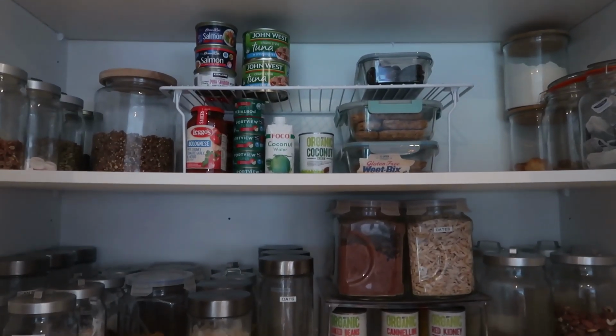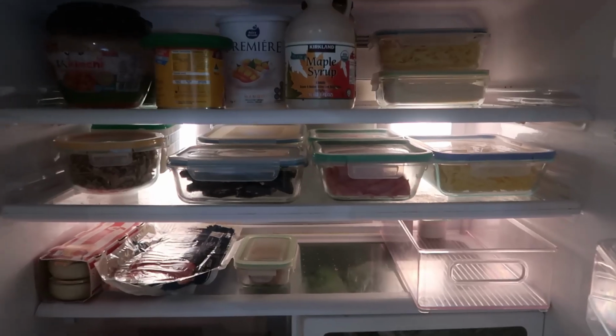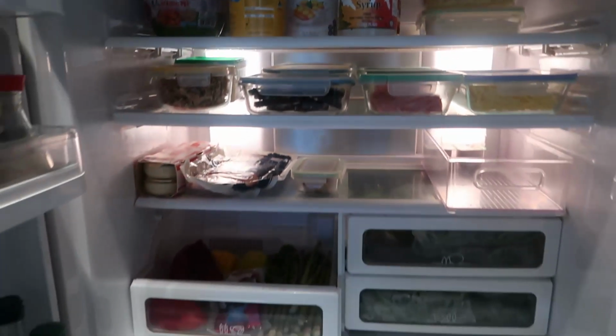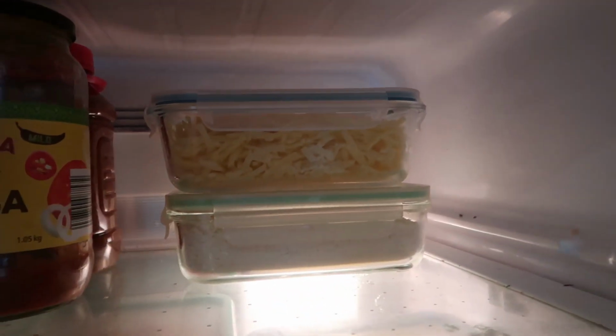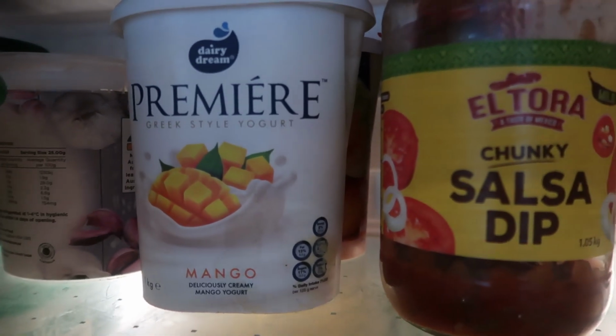We need some things from ALDI, like I need to stock up from ALDI, and I'll tell you about that in a minute. And finally, this is the fridge. So it's super organized now for the weekend. So up the top here, we've got cheese, we've got Parmesan cheese, we've got the maple syrup, a little bit of salsa left in here, and the new one at the back, the boys' yogurt from ALDI, dog food, kimchi.